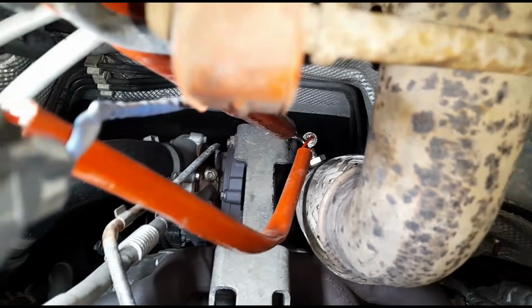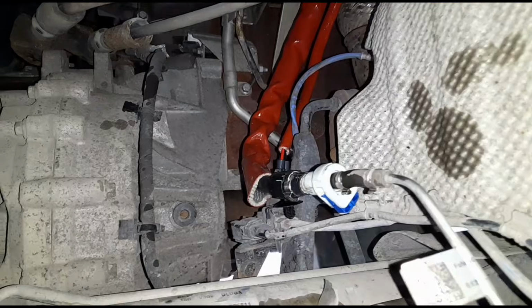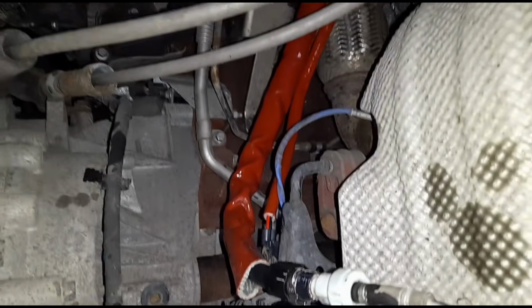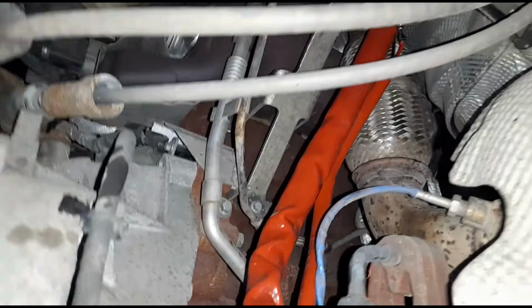Okay, that's the new vaporizer all fitted in there. Sorry, I can't get you a very good angle on it. So we just come around the back here, we plug back up the fuel line and the electrical connector, and you have your vaporizer just up there.